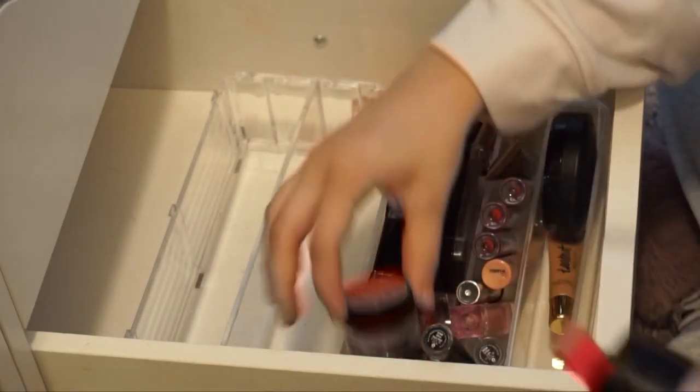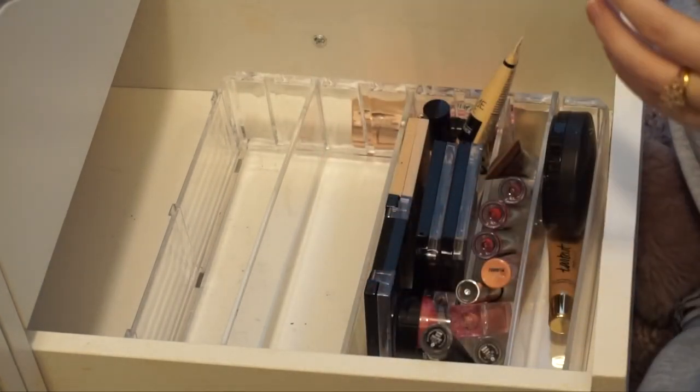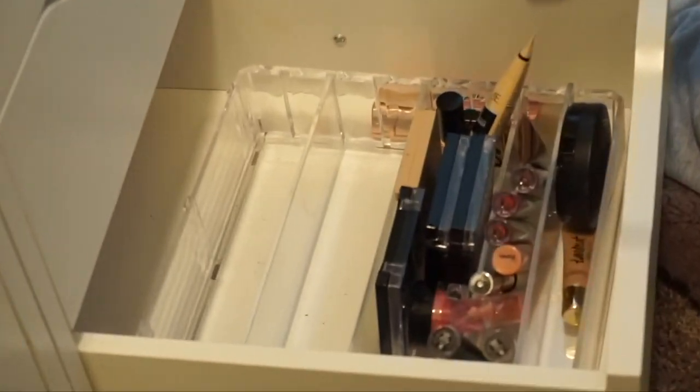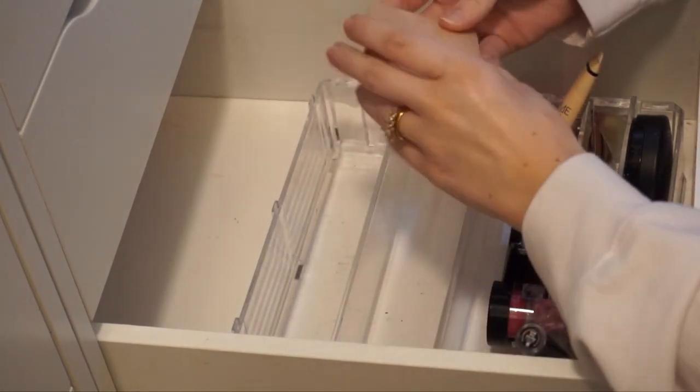Makeup Locker. I'm going to get rid of this because I kept those other ones. And then a lip scrub. Get rid of both. And my camera's going to die. Alright. Almost done. Wet n Wild Color Icon Quad. Definitely getting rid of that.